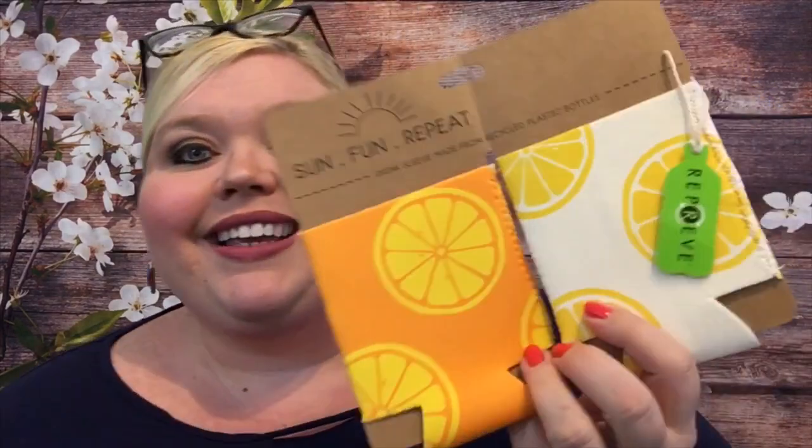All right, so this looks like this might have been a variation because it says Reprieve wine tote or koozie. Sun Fun Repeat with your wine tote or koozie made from recycled plastic bottles. Comes in cute designs and also helps the planet. Sign me up. Yes, these are so adorable. And you can always use koozies year round.